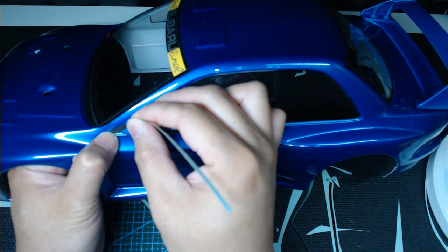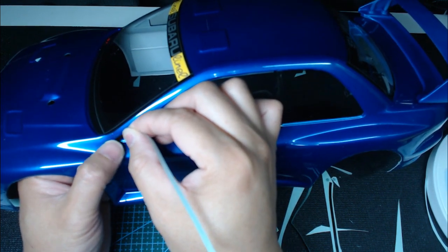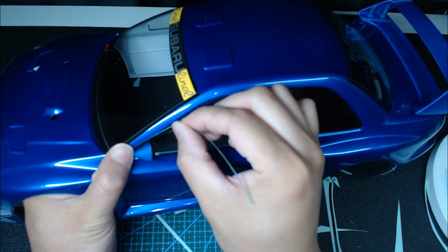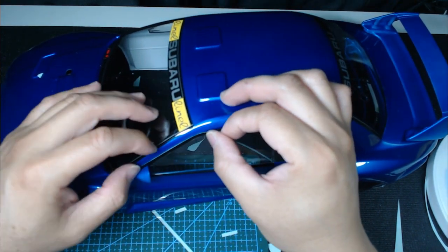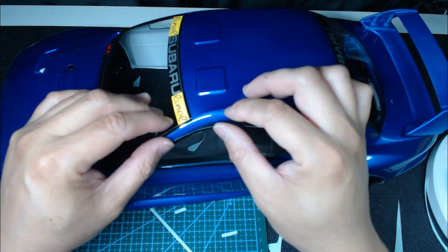And I'm having a little hard time placing these decals sometimes, but it won't stop me.